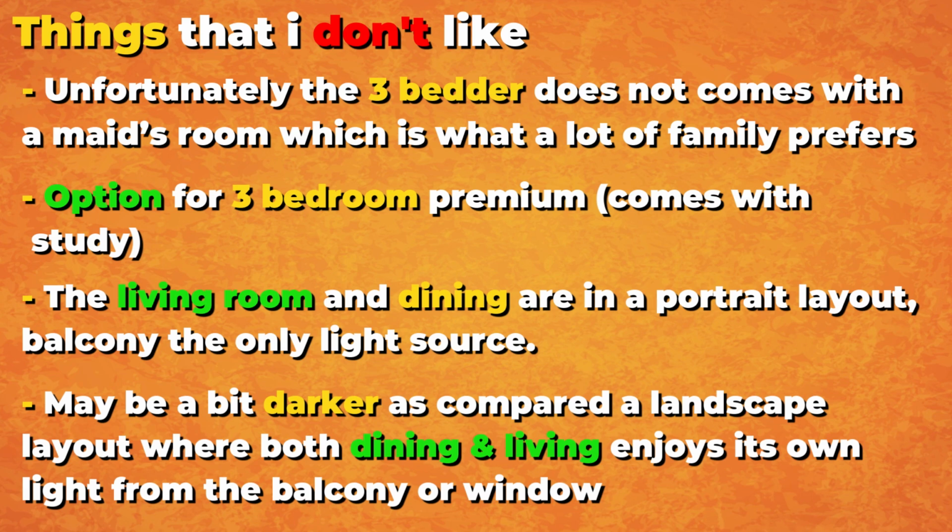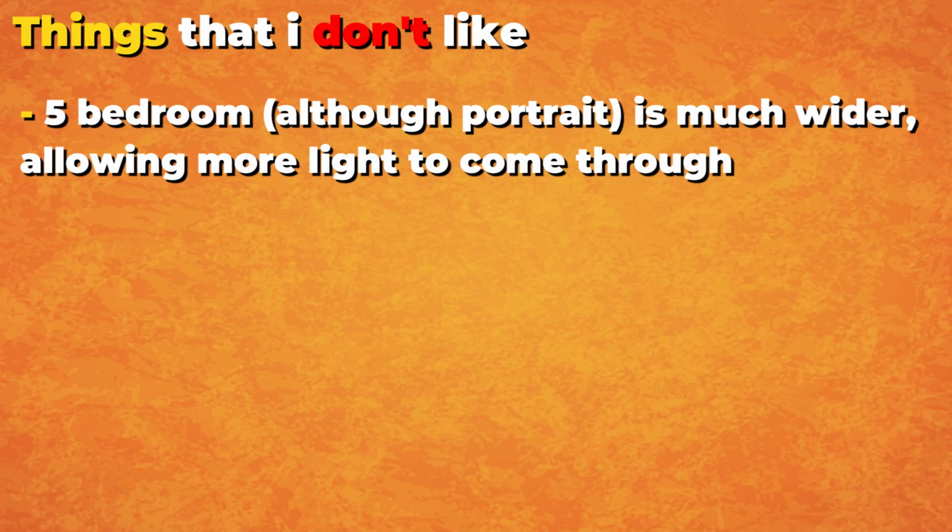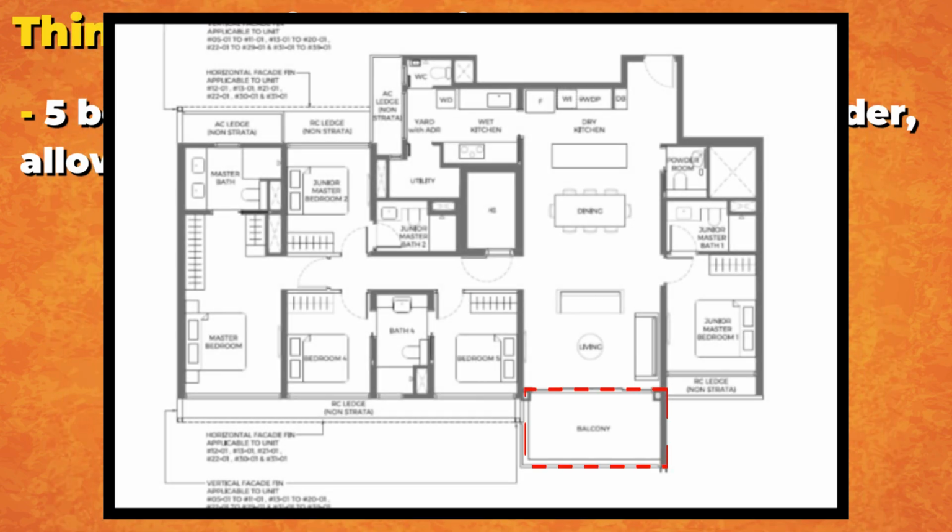Landscape mode means the living and dining beside each other, and each has its own window or a balcony that will allow light to enter the house. So when it comes to a landscape floor plan layout, naturally the house will be brighter and airier. So if there's one thing I would want to pick on, it would be this. However, I took a look at the 5-bedroom layout. It's much wider. Even though it is still a portrait layout, it is much wider. The balcony is also bigger. It allows more light to flow through.